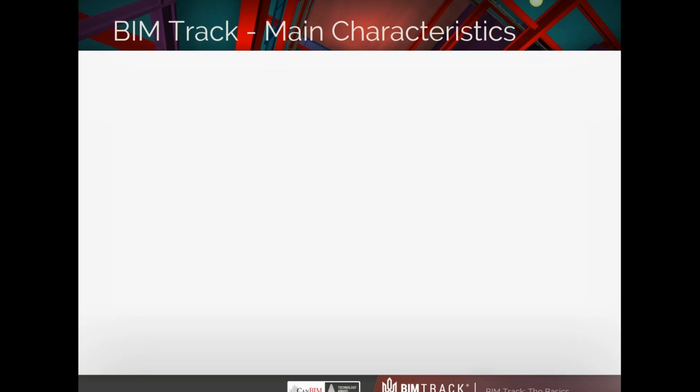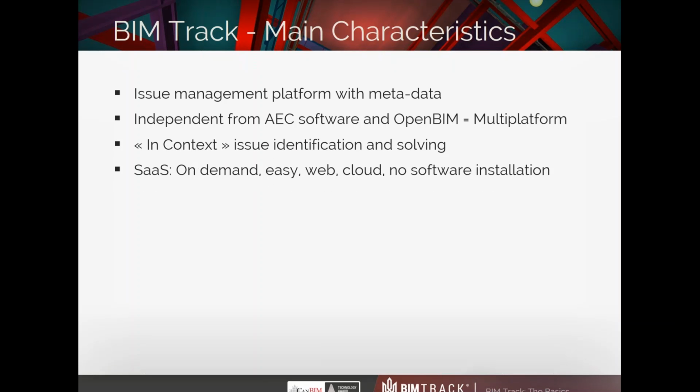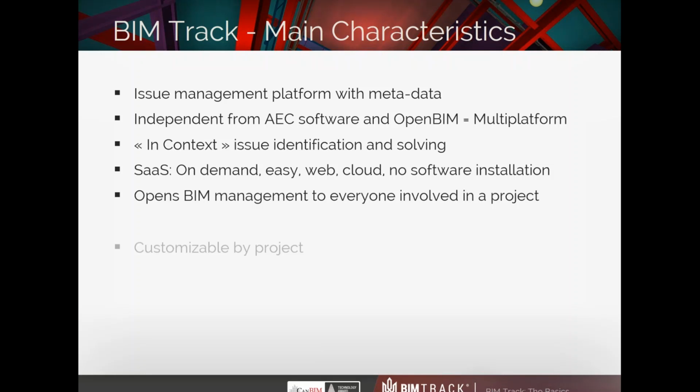To summarize BIM Track's main characteristics, I would say it's an issue management platform with metadata. It's a multi-platform solution linking different AEC software using OpenBIM. It's in-context issue identification and solving. It's SaaS, so on-demand, easy, web and cloud with no software installation. It opens BIM management to everyone involved in the project. It's customizable by project. And finally, it's a simple and intuitive solution.